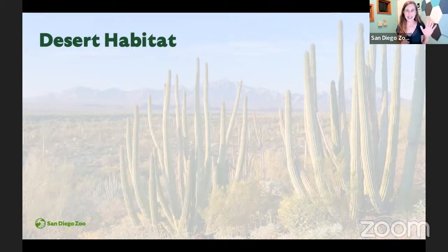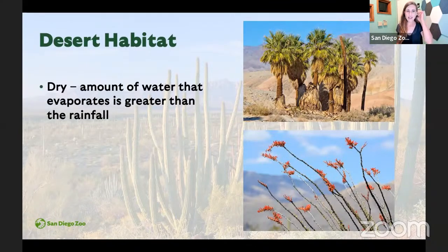Ooh, okay. A lot of you are saying hot and dry, and you are absolutely correct. That is something that we think about with deserts, right? But to make it a desert, it is actually how much rainfall it gets. So dry is the amount of water that evaporates is greater than the amount of rainfall. So basically there's just a little bit of rainfall that actually hits the ground. So if you ever make a small puddle on a hot day where you live, and you can measure every hour, how does the puddle grow? Does it shrink? Or does it stay the same? And that is actually how you can really easily see if it's evaporating, right? If it's disappearing. So pretty amazing.